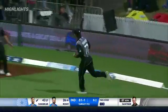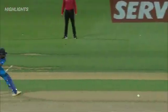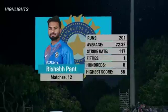He's got enough for this or not? I don't think so. It's Colin de Grandhomme. He's got good hands. Very good hands. I thought he'd got a bit more than what he had on this one, but in the end, looking at the catch, almost casual from de Grandhomme. He knew how important that wicket was. Shankar's gone. Boy, he was looking dangerous, wasn't he? Goes for 43, 81 for 2.